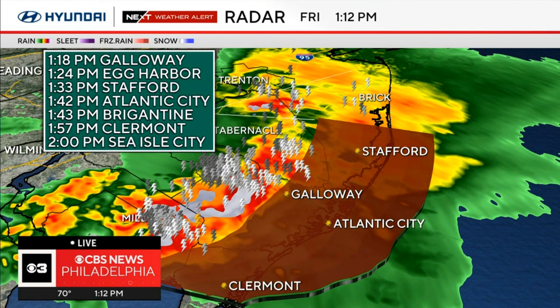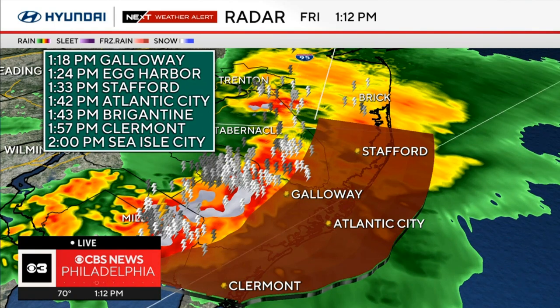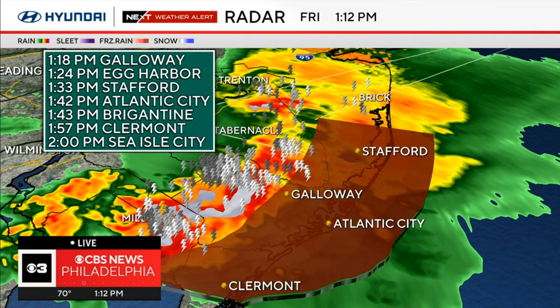It's everybody in this area. Yeah, look at all the lightning here, and it extends out to the shore locations. And so you can see here, Egg Harbor 124, Atlantic City 142.